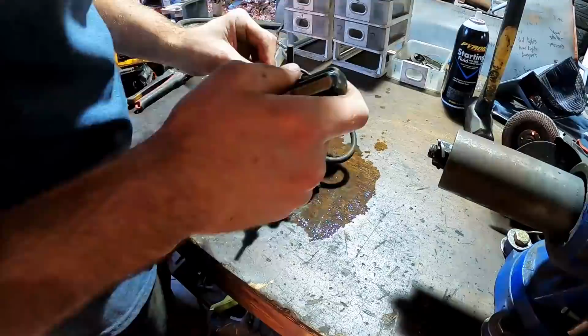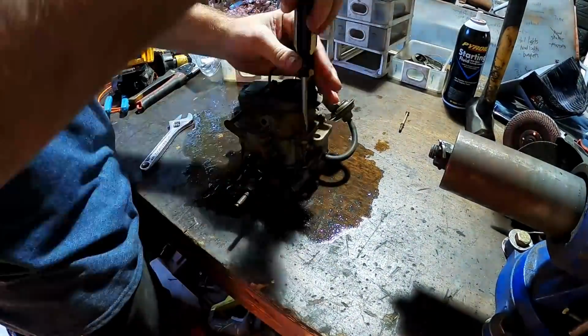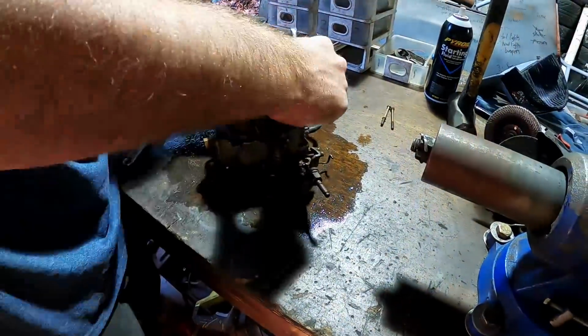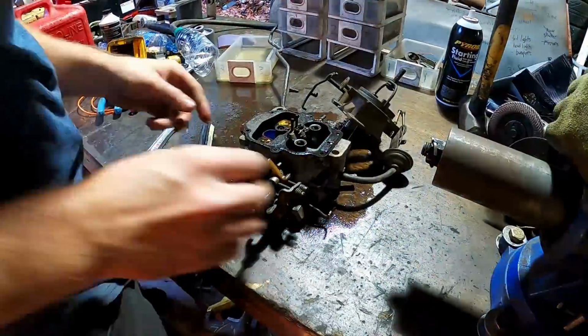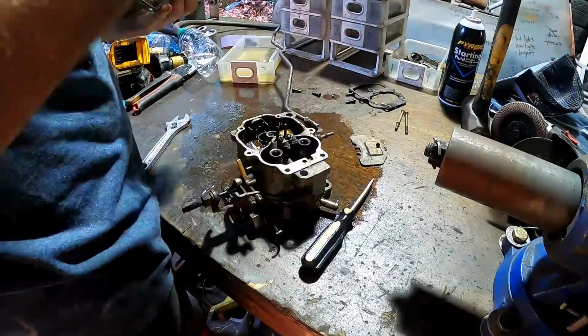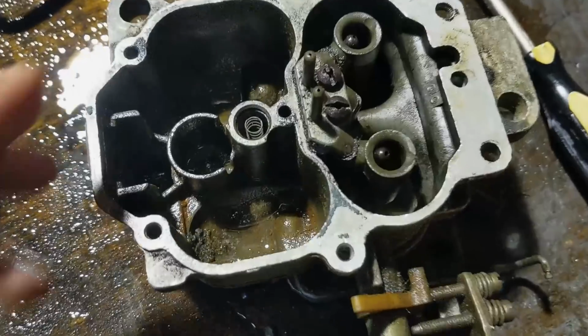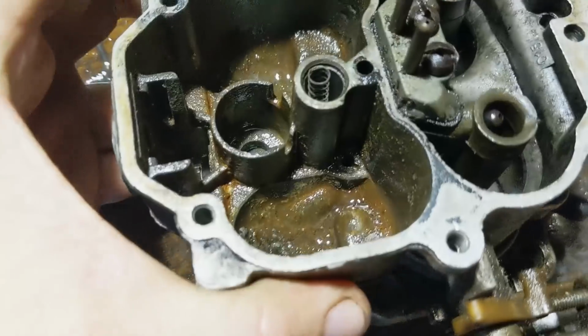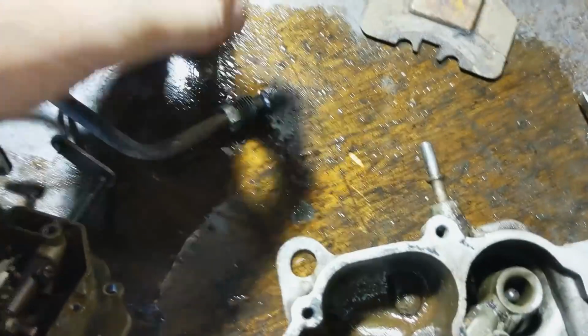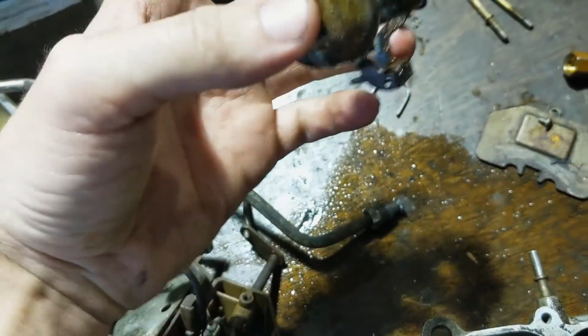So I unfortunately forgot to film it, but while we were working on the car, I noticed that we weren't actually getting fuel out of the accelerator pump of the carburetor. So we took the thing off so I could give it a quick once-over and hopefully get the thing pumping a little bit of fuel out. It's a junky, crusty Carter 2 barrel, though. So we're working on the carburetor here, and as you can see, got a little bit of sand in the bottom of the bowls, but everything looks fairly intact and relatively clean.